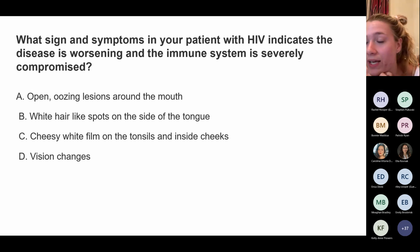It is going to be these white hair-like spots on the tongue. That is the opportunistic infection, hairy oral leukoplakia. This is not a select all that apply. The open oozing lesions could usually be that mucositis. The cheesy white film, that is more of a fungal thing. It's not quite an opportunistic infection though. And vision changes is unrelated. But I could totally see you guys picking C and I wouldn't be opposed to it. But really, B is that hairy oral leukoplakia.